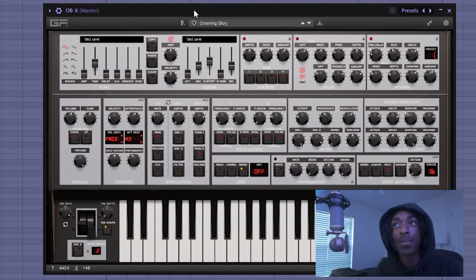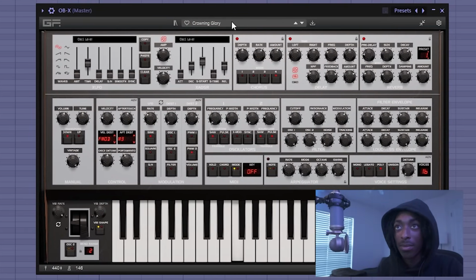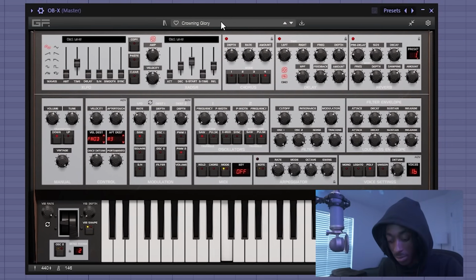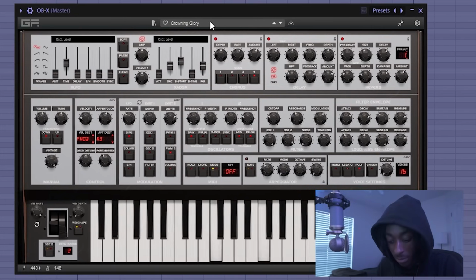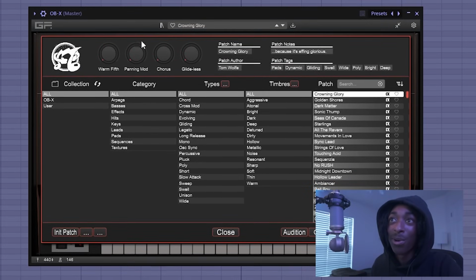So next thing we got is another G-Force plugin, the OBX. This emulates the Oberheim OBX 8, I think, pretty sure. This one's also a really good emulation of Oberheim synths.